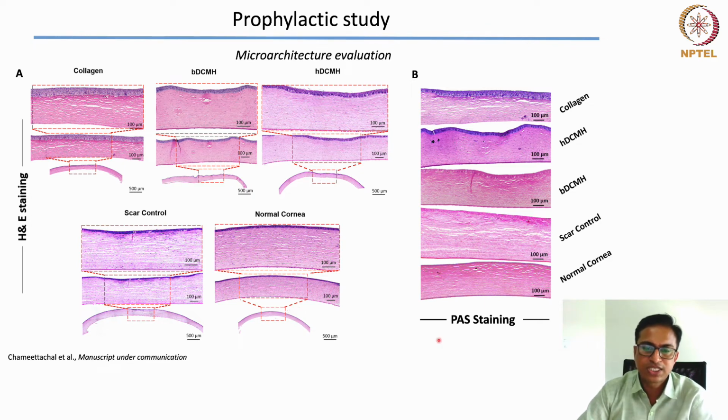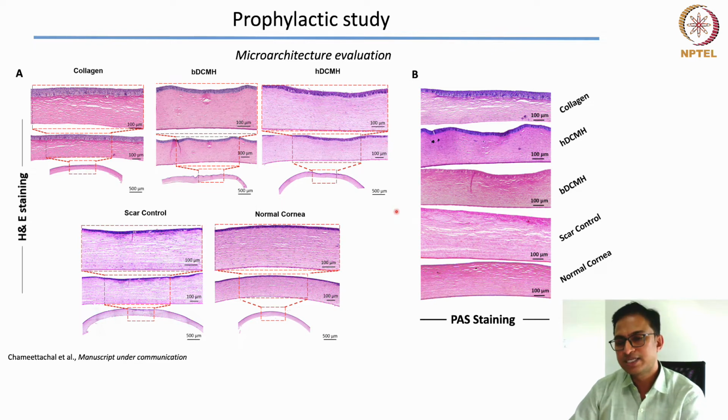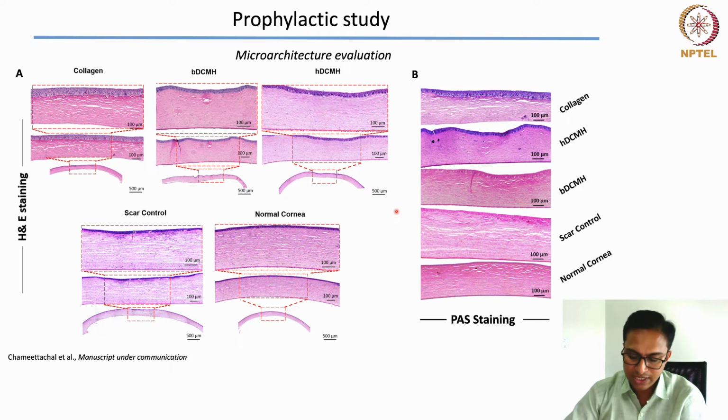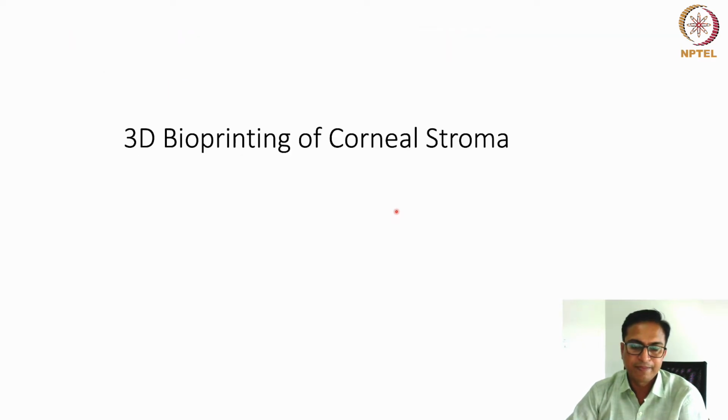So from histological analysis, our understanding is that this hydrogel, first, prevents scar tissue formation, second, transparency is gained, and third, the architecture of the collagen and other tissue, the microarchitecture of the tissue, is very close to the native normal cornea tissue. That means this hydrogel has some bioactive component that helps in constructive tissue remodeling and also corneal tissue regeneration.